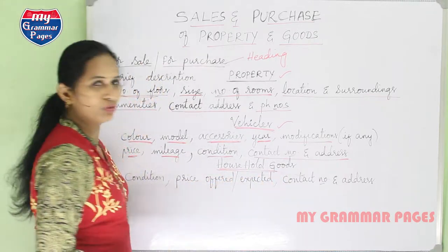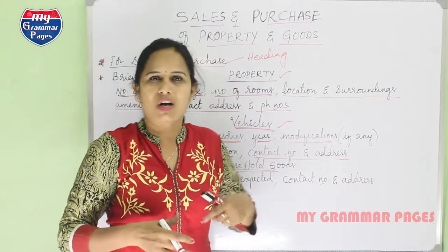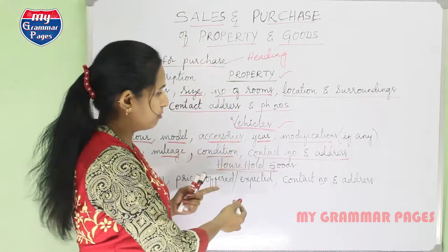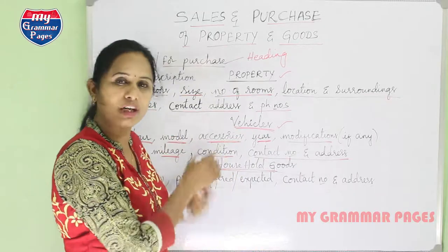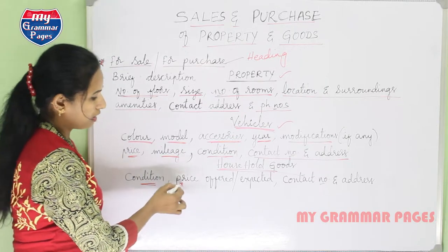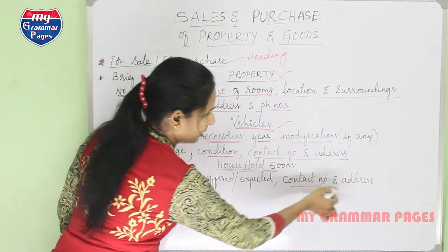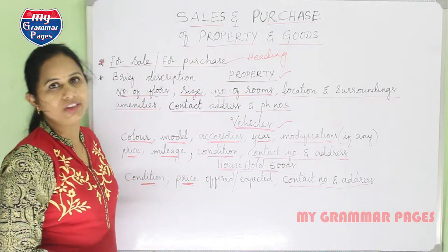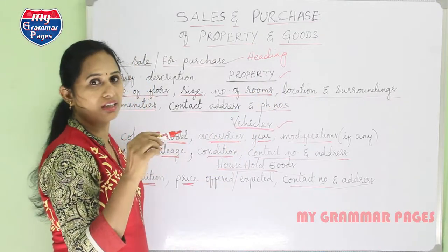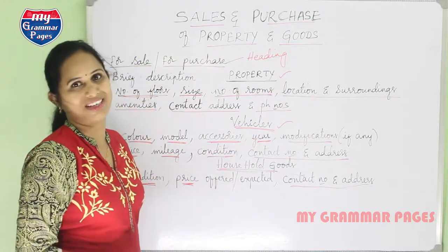Coming to the household goods, mostly we don't have many features, and my dear students, you will most probably not get this during the examination, but as a part of this classified, I'm just explaining what kind of features may be included in household goods. So: the condition of the household good, the price you are expecting or offering, and along with that, the contact number and the address. Today in this class, we are going to discuss the format along with an example for the sale and purchase of property along with vehicles.